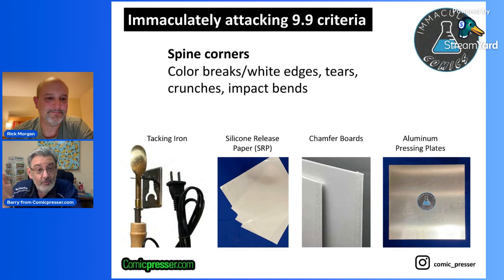He didn't talk about corner flare because those are brand new printed books in his video. But the rest, these other three things work together. Rick's chamfer board is an innovation. It has an angled 45-degree edge. You put this edge under the cover, and the cover tends to curve around anyway, and the way CGC calls this is tightly hugging the inner pages. That's their language. And so a chamfer board allows the pages to curve and hug this board.